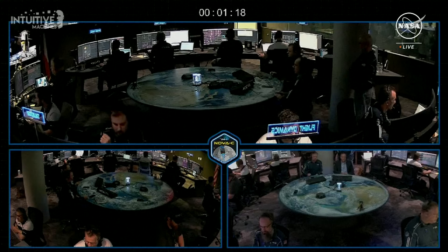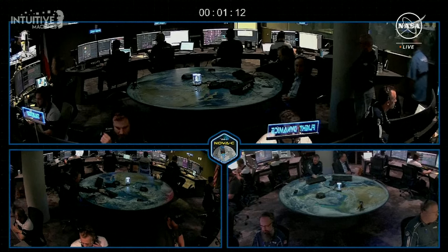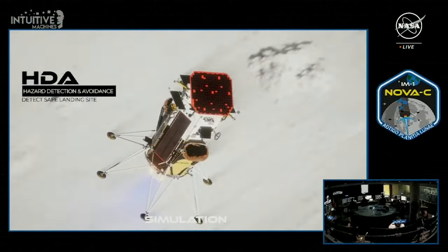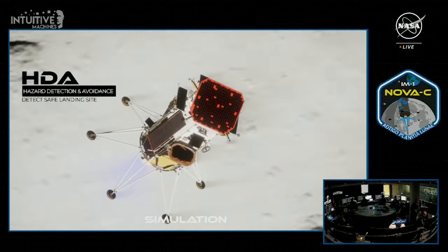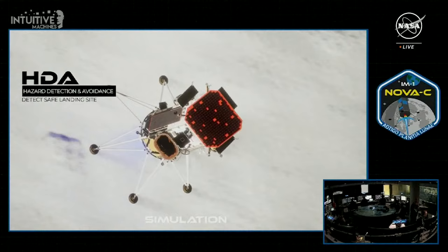Confirm, that looked like a pitchover gimbal. That's it. Sounds like we have some data that confirms pitchover. This starts the HDA process. That's hazard detection avoidance. Throughout this show, you've heard Gary and I talking about the problem that was attempted to be solved in lunar orbit, making the decision to not only postpone this show.